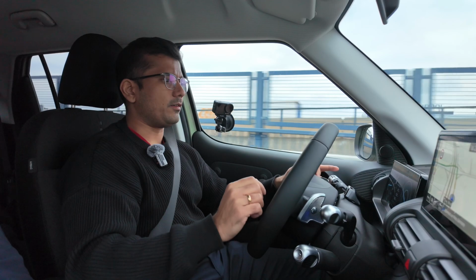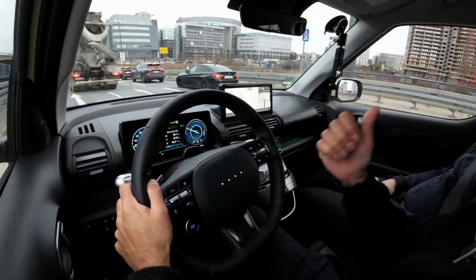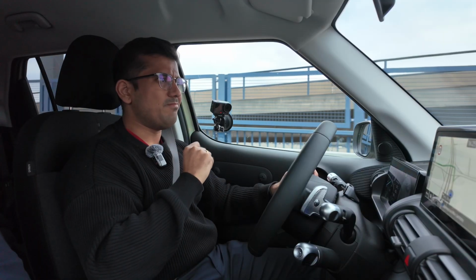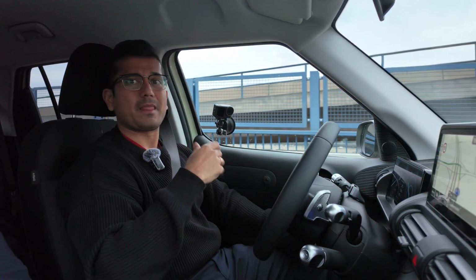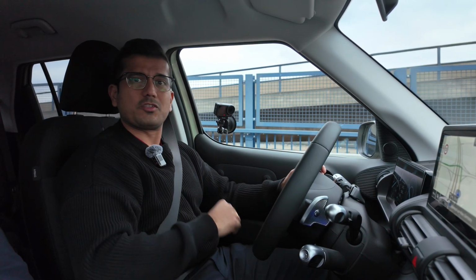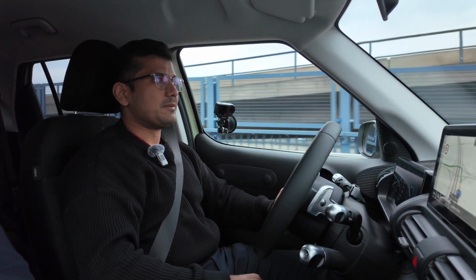There's also a cool little feature where if I turn on the indicators, it shows a stream from the camera on the outside mirror, as you can see right over there. Although I don't really find it to be too useful because I have a pretty great view out through the mirror anyway. If anything, the B-pillar is a bit obtrusive when you want to join into traffic. You have to peer around it a little bit.